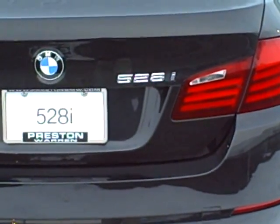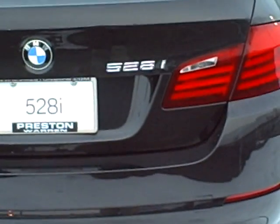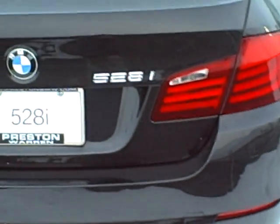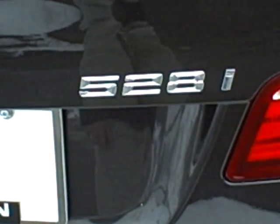Hello everyone, this is Doug Rice from Preston BMW, and I wanted to talk to you a little bit about BMW's nomenclature, the names and numbers they use to signify their different models and trim levels. And here, for example, I have a 2011 528i.